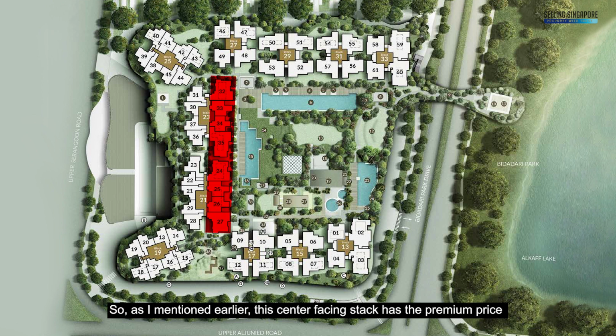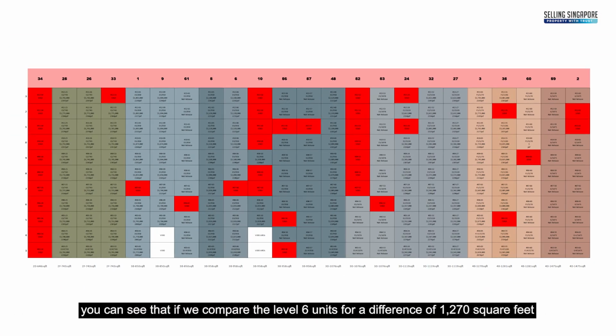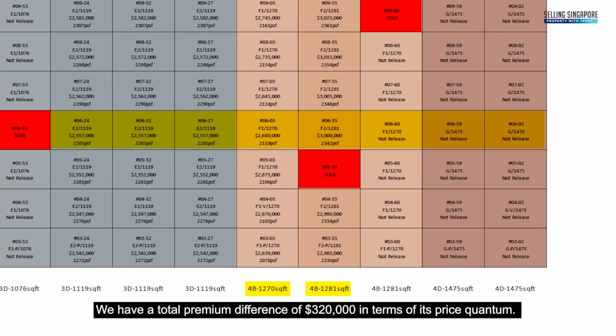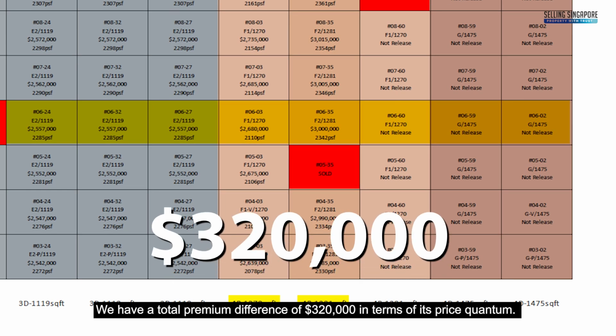As I mentioned earlier, this center facing stack has a premium price, and if we look deeper at the elevation chart right here, you can see that if we compare the level 6 units, for a difference of 1270 square feet versus 1281 square feet, and there's a difference of 11 square feet, we have a total premium difference of 320,000 in terms of its price quantum.